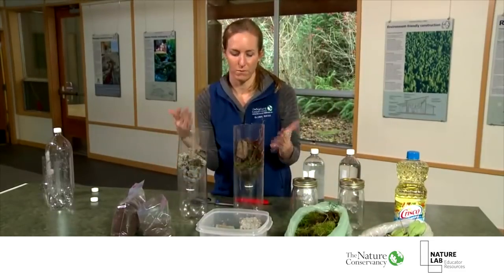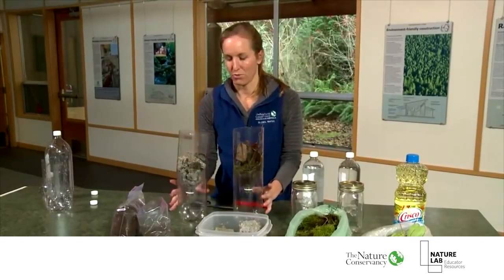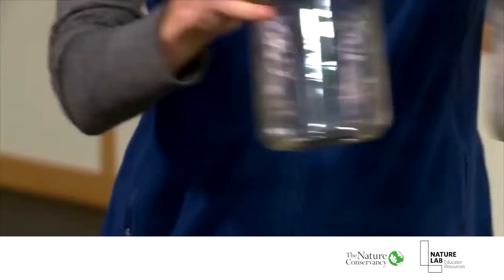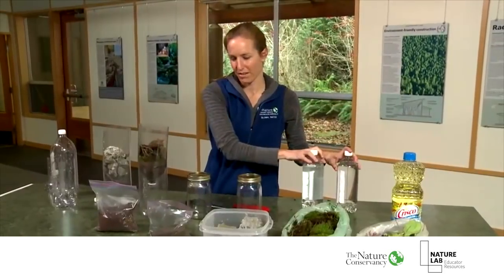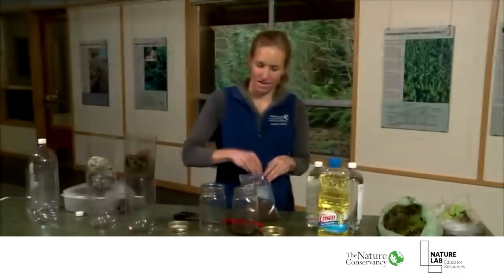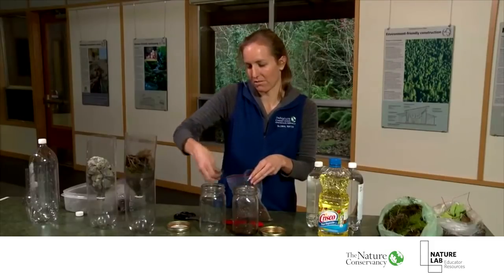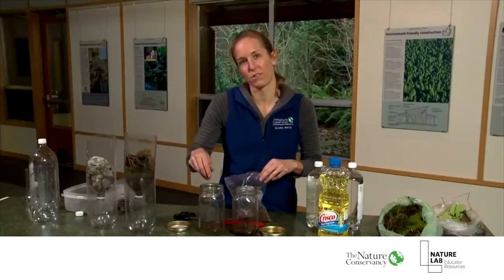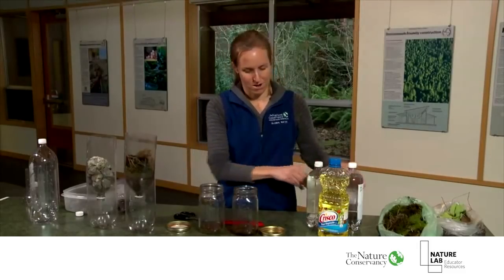We've got our two different watershed areas. We've got our impervious area and our natural area. And so we're ready to put those aside and work on creating our rainwater. So we're going to have our water just as if it's raining on these surfaces. We also have the oil, and we're going to use some dirt. Okay, so we're adding soil to our jars, and this soil represents all the different kinds of pollutants that might be added to the ground, so like fertilizer and pesticides that can be picked up by rainwater.